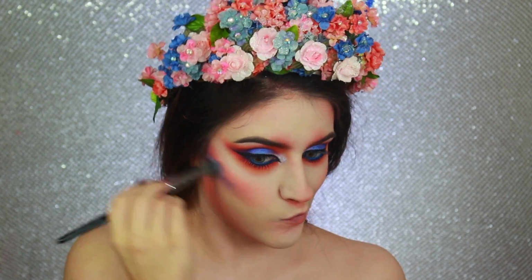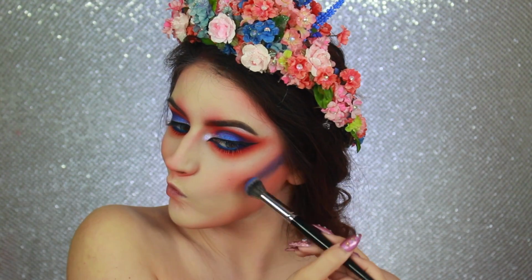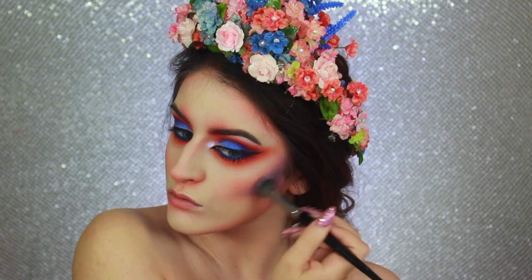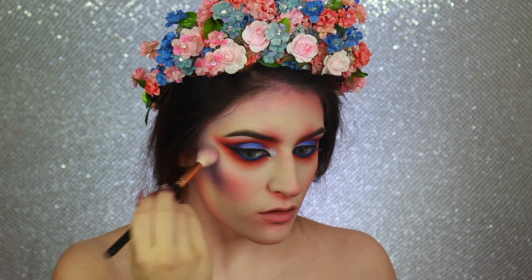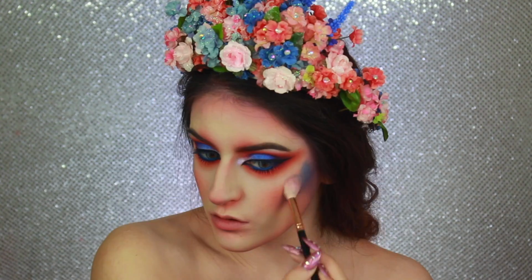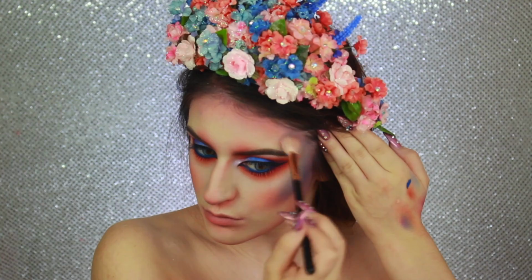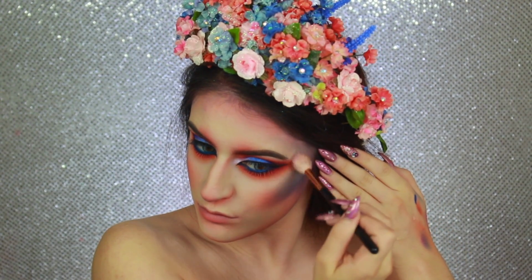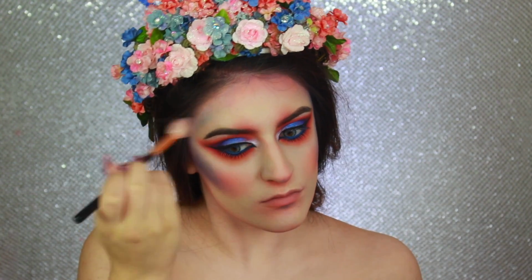Using a Morphe E8 brush, I'm deepening my contour with a mixture of the blue and purple shades from Suva's Cupcakes and Monsters palette. Right below my cheekbone, I'm using a Morphe R36 brush to apply Sigma's Airy Loose Shimmer. It would be a gorgeous highlight for darker skin tones. I just had to find a way to sneak it into this look because I'm definitely way too pale to wear it as a highlight, so I'm putting it right below where I'm going to put my highlight.